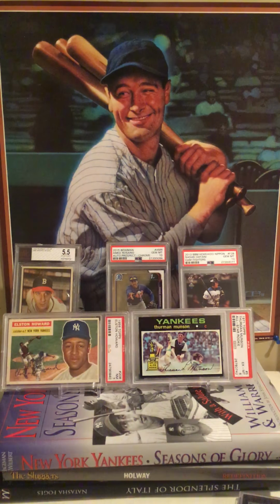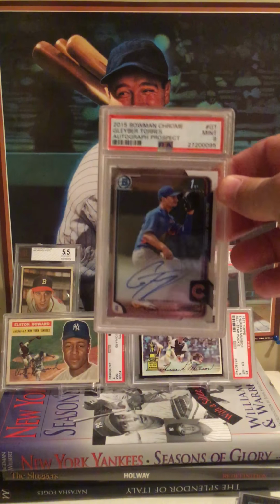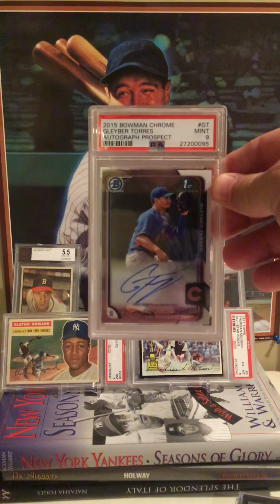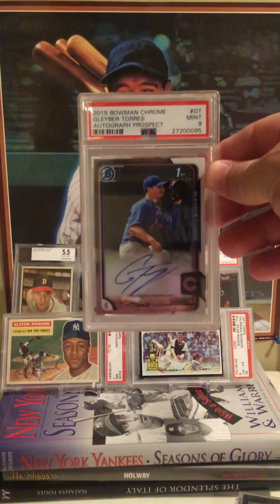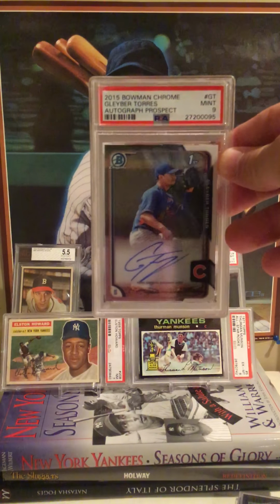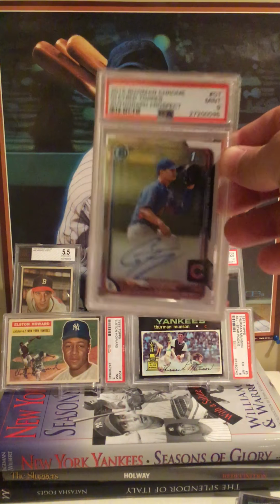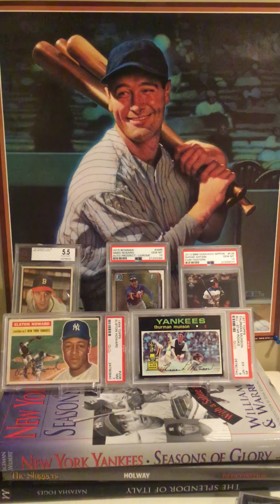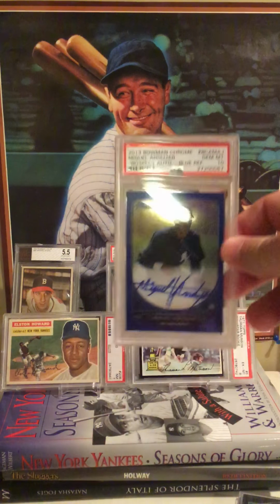Next up is a guy that had a disappointing season last year because of the injury, but at number 37 I got this Gleyber Torres in a PSA 9. It might be time to pick up a Gleyber Torres before he comes up to the majors. But we'll see how this card does. It'll either stay in my top 50 or fall way out of it if he does not have as good of a career.